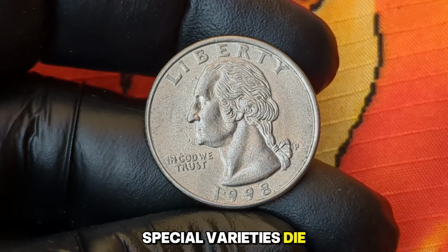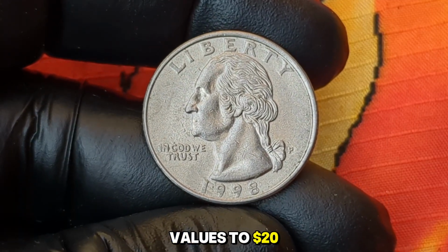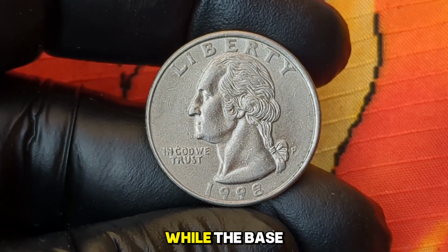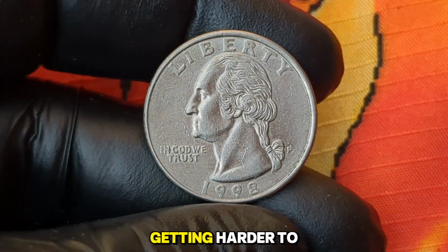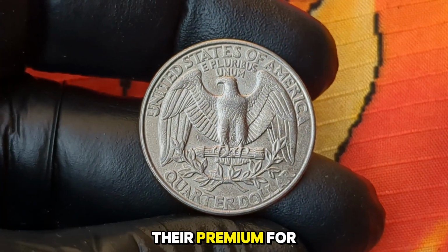Special varieties, die cracks, doubling, off-center strikes, and grease-filled errors can push values to $20, $40, or even $100 depending on rarity. While the base coin is not extremely rare, high-grade extra fine examples are getting harder to find, especially in the wild, which increases their premium for collectors.